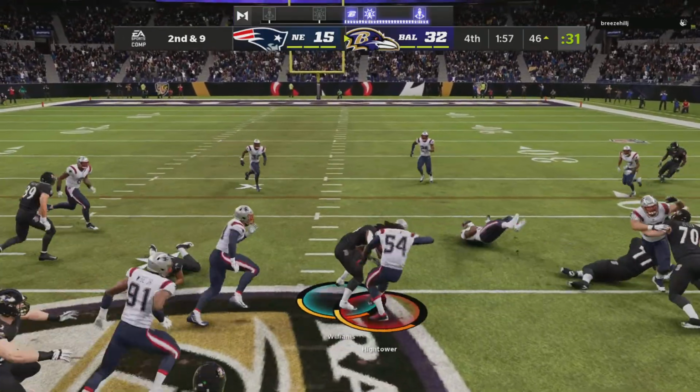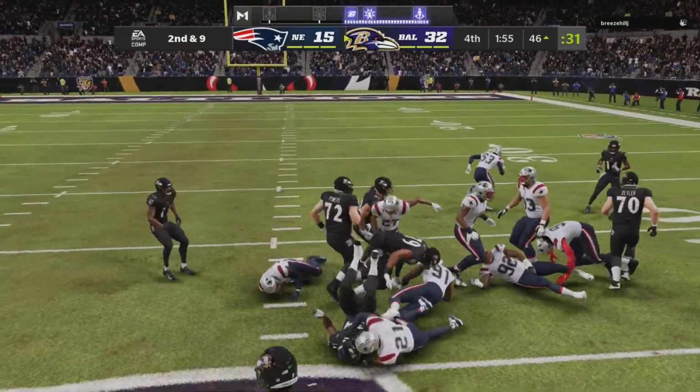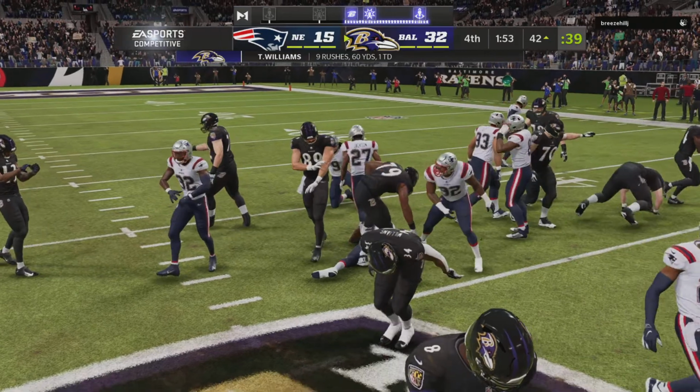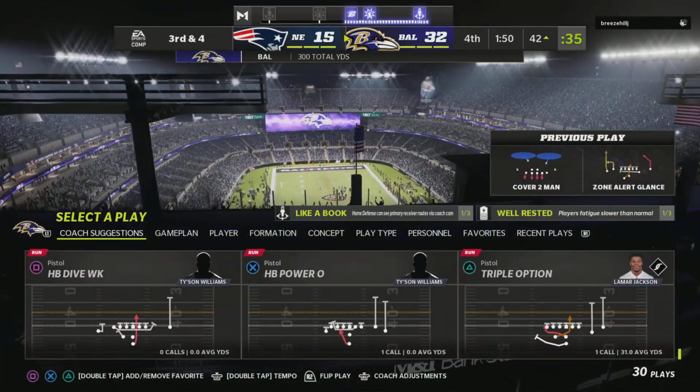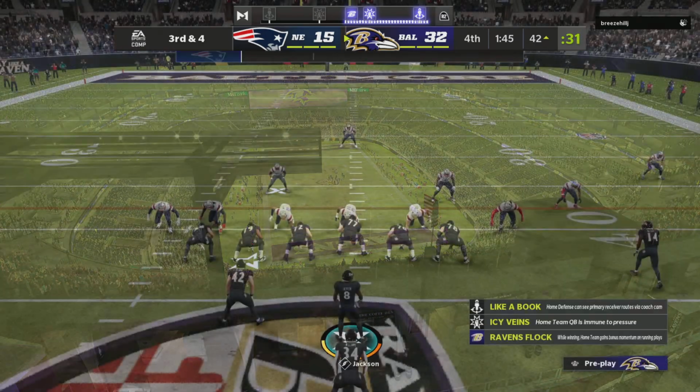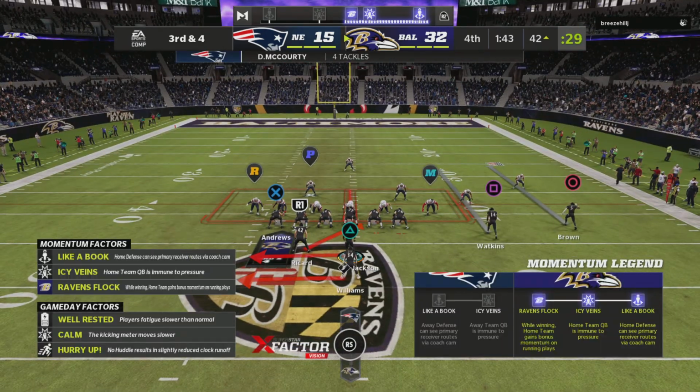They run it again with Williams. And a 5-yard gain gets him to the 42. Decided to hand it off that time on the run-pass option. Appeared to be an easy decision. Just gave it inside. Nice steady gain.